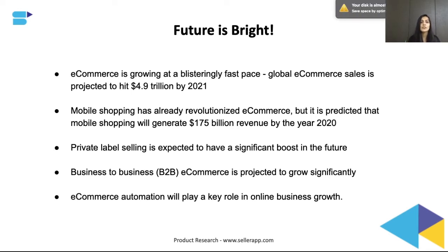And lastly, e-commerce automation will play a key role because Amazon is working on artificial intelligence that's going to support various functions of Amazon, that's going to bring more people onto Amazon. So yes, the future is bright. Don't lose hope. Go find your winning product right now.